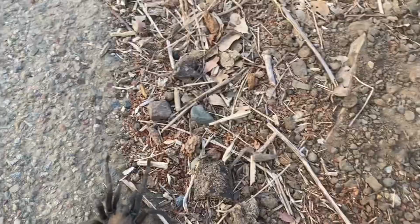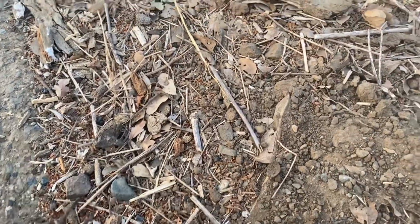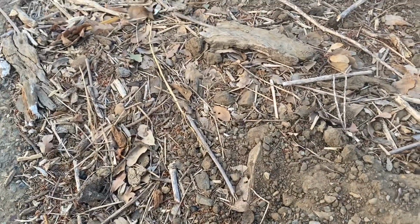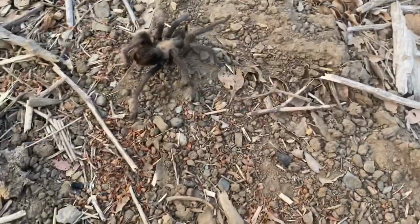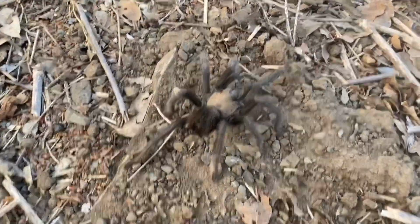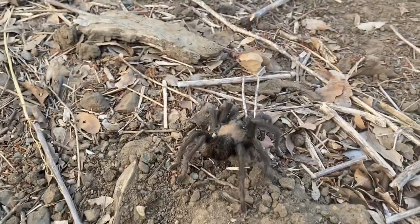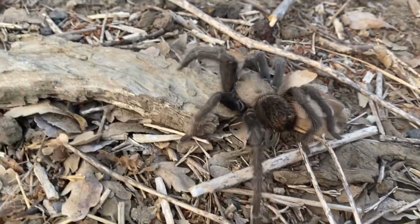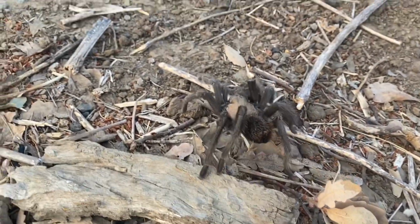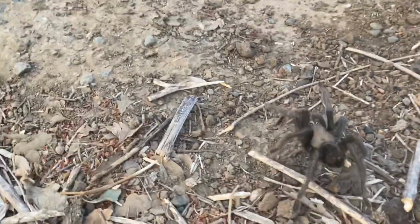I'm gonna try to get him out this road though, because I don't want him getting hit. So let me scoot him that way. Go ahead, man, get up out this road before you get hit. That way. There you go. I'm gonna get him going this direction so he can get out the road. He was going towards the street. That's not a good idea, little tarantula. The Bay Area blonde tarantula, ladies and gentlemen. A lot of people don't even know we have tarantulas out here in the Bay, but yeah, we do.